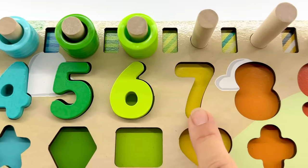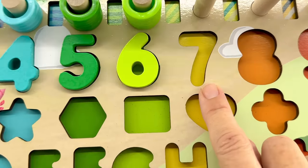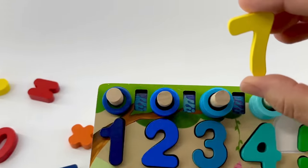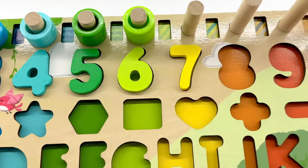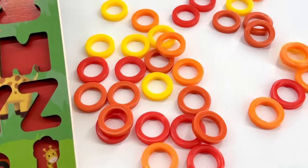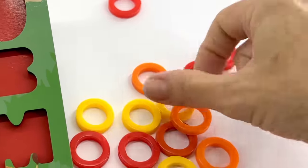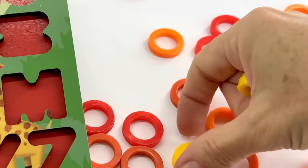Hey, what color is that? That's the color yellow, and that's the number seven. And there's only one yellow number seven. Here it is. We'll put it right there. Now, will you help me count to seven with our yellow circles? Okay, let's gather them up. And here we go.